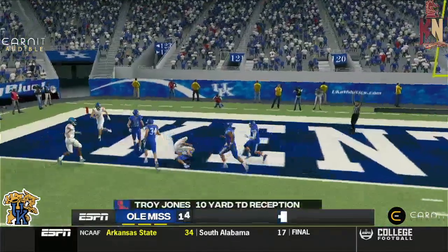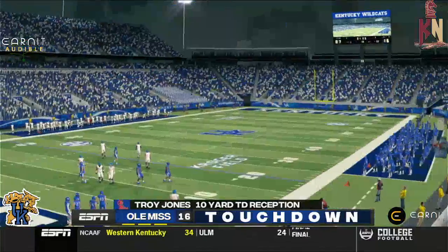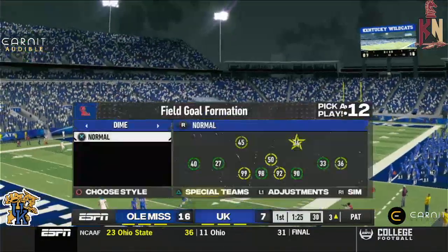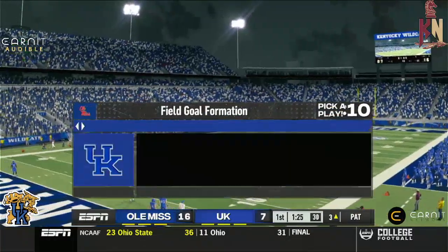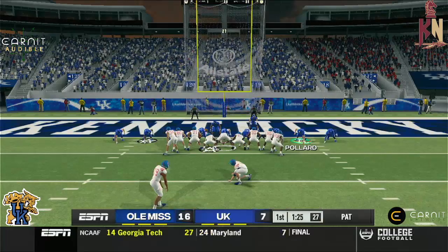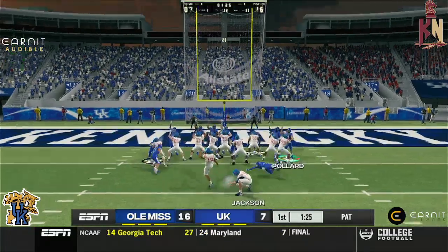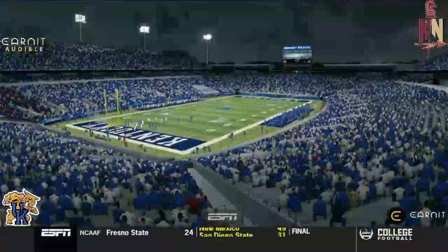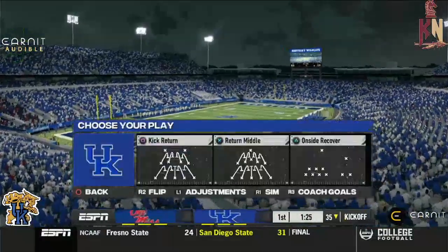No, I saw it. Come on. No, I saw it. Touchdown. Damn.